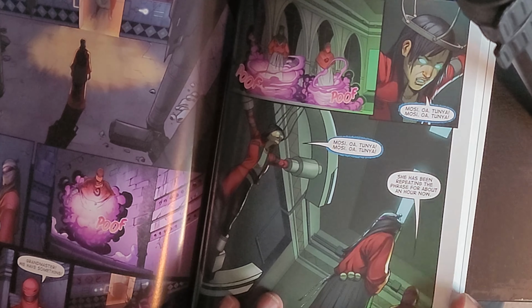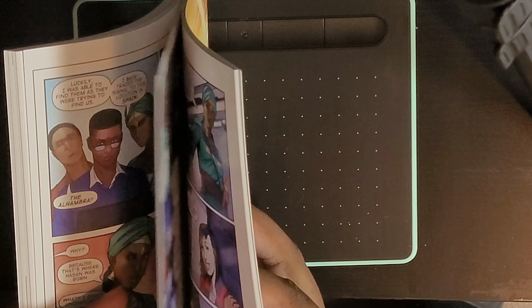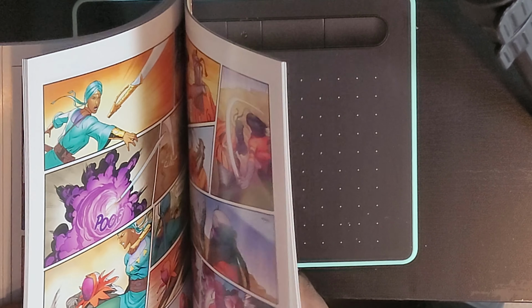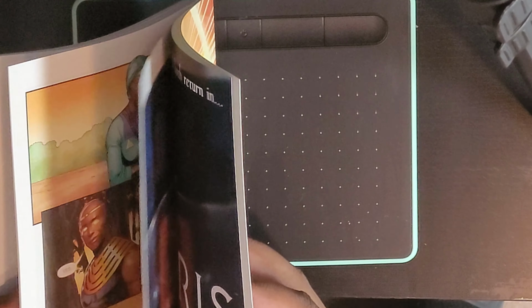So, like I say, just flipping through some of the rest of the book. Like I said, really beautiful art.